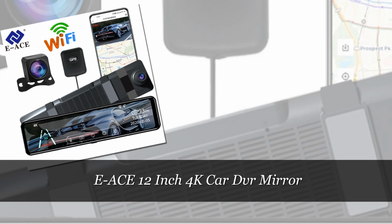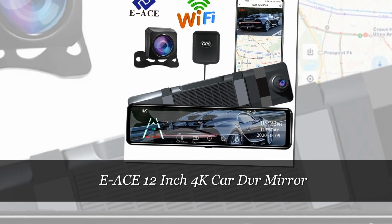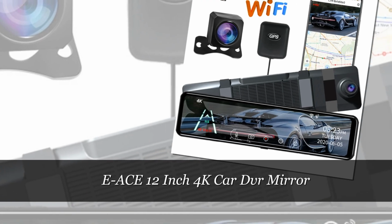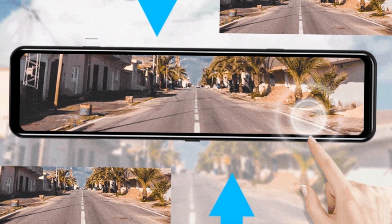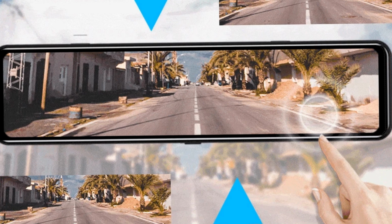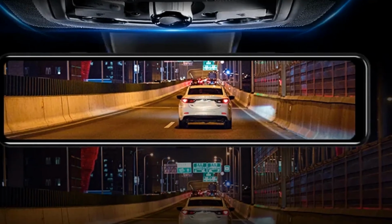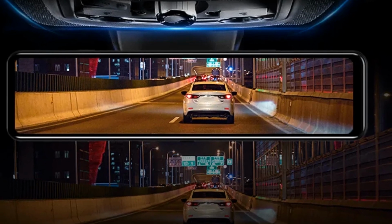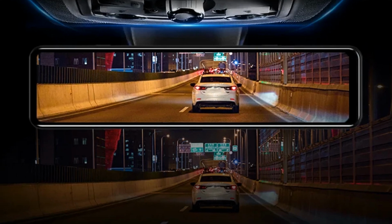Number 2, EACE 12-inch 4K Car DVR Mirror. The EACE 12-inch 4K Car DVR Mirror combines cutting-edge technology with practical functionality. Its 4K resolution promises stunning video quality, while the integrated GPS and Wi-Fi capabilities add a layer of convenience and connectivity. The IPS screen ensures clear and vibrant visuals, making it an ideal companion for daily commutes or long journeys.